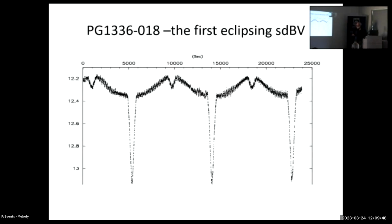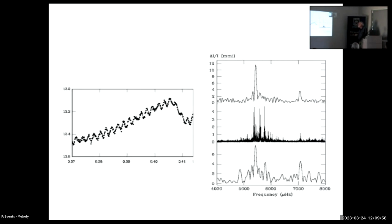Now, when we found this, it was described by somebody as a Rosetta Stone. I'll explain why in a minute. This is just an expansion of the thing. So you can see it's pulsating there. This is the Fourier transform of one night. I think that's just another night. So you can see there's a couple of frequencies there.